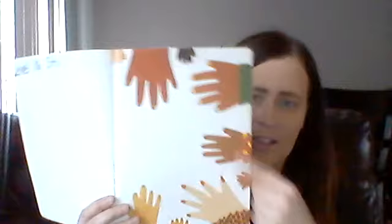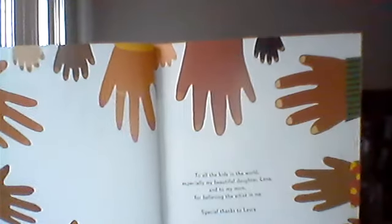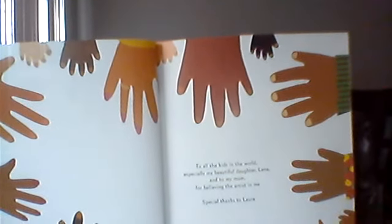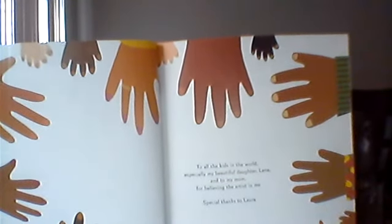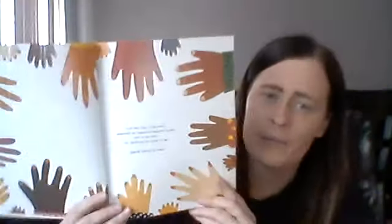Now, as we're looking through the book, we're going to see these different hands and these different colors of these hands. I'm going to turn the page and we see even more hands here, and I'm going to put it a little bit closer so you can see it. Do you think this illustration on these pages helps you to know what the title of the book means or what the book will be about? Explain to someone next to you, how does it do that? How does it show you what this book might be about based off of these different hand colors?